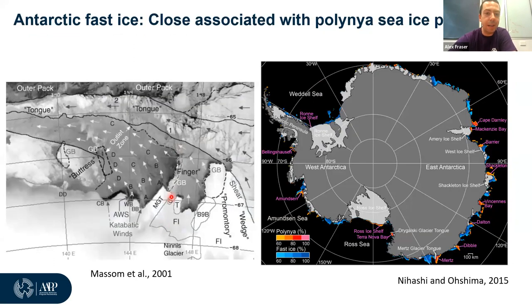The role that fast ice tends to play is enlarging the size of the polynya by diverting thick and deformed pack ice further to the north, thus forcing open the polynya to cover a larger area. We see that here in this Massom et al. 2001 publication, which drew attention to this mechanism. Also in the Nihashi and Ohshima publication, which mapped fast ice and coastal polynya sea ice production with the same instrument. We can see that a number of polynyas do have a very close relationship.